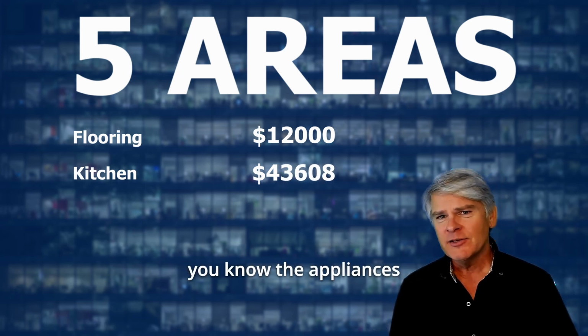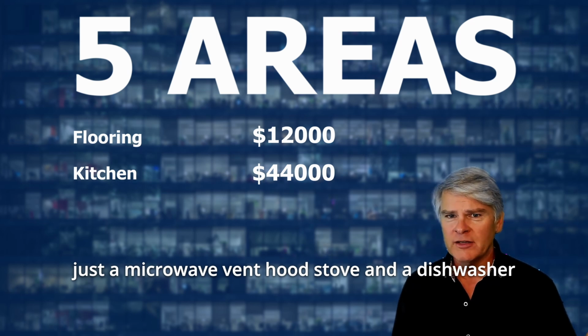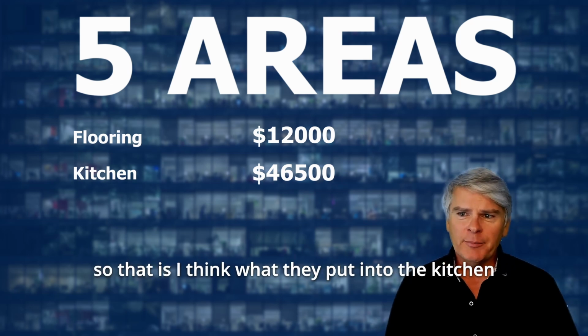And then appliances. Not a lot of appliances in there, just a microwave, a vent hood, stove, and a dishwasher. I'm going to say that was probably about $2,500 installed. There was no refrigerator there. So that is, I think, what they put into the kitchen.